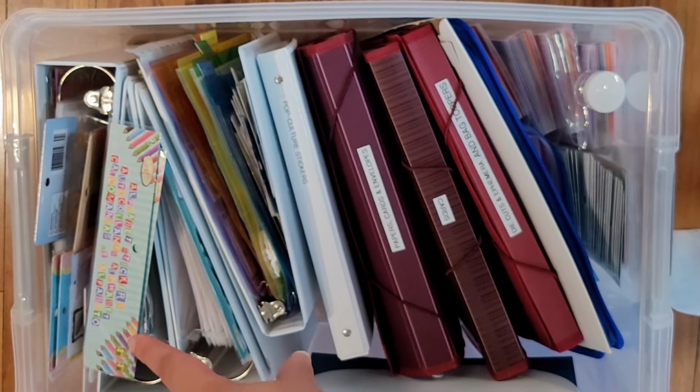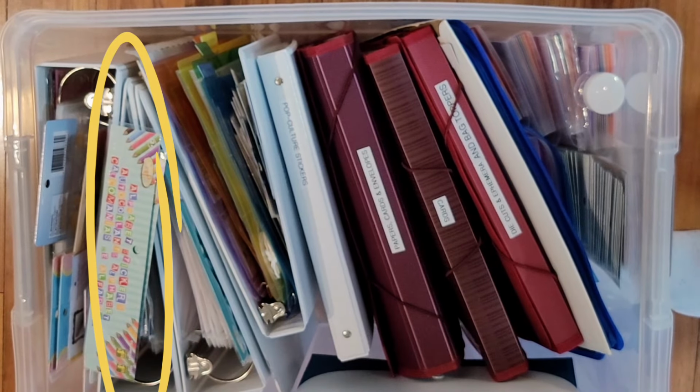This guy here, I'm not going to show you what's in here, but it's the stickers that I've made. So stuff that I've made on this channel, I've categorized it and put it in this folder. And then I have regular stickers and labels in this binder. It depends on what I'm doing.